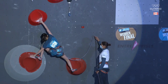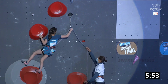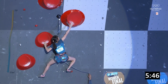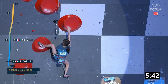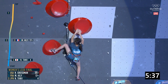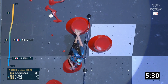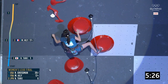So Natsuki Tanii is underway. She has just incredible endurance. I'm sure she's worried about that dyno, but I don't anticipate her having much trouble getting there. Yeah, so remember, this first part is just about keeping yourself not pumped, breathing through the moves. Yeah, this is rather straightforward for the beginning of a World Cup route, I would say. Maybe they were scared from last week.